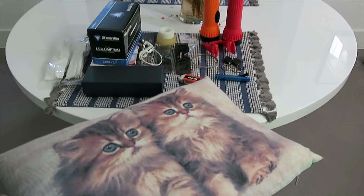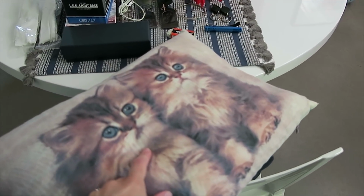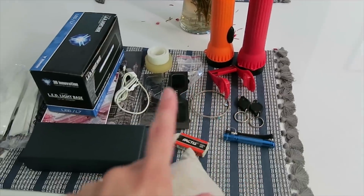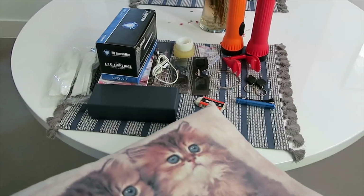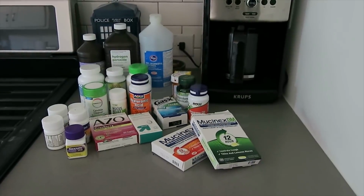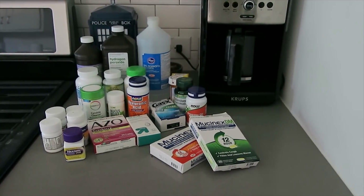Day 22 includes some throw pillows, and my husband might veto this one, and if he does, I'll just replace it with something else. Some items from our junk drawer, office supplies, and some cutlery that came with takeout. Day 23 is a whole bunch of medications. These are all either expired or things that I just didn't find to be effective.